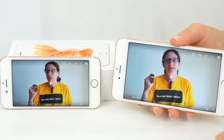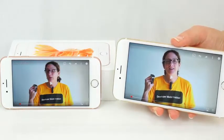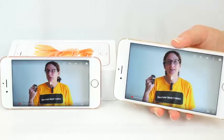Both of these have nice, clear audio. The bigger one, obviously, is going to be a bit louder. Well, you know, one speaker firing from the end, that's all there is. Sorry, no front-facing loudspeakers here, but both a very good experience.